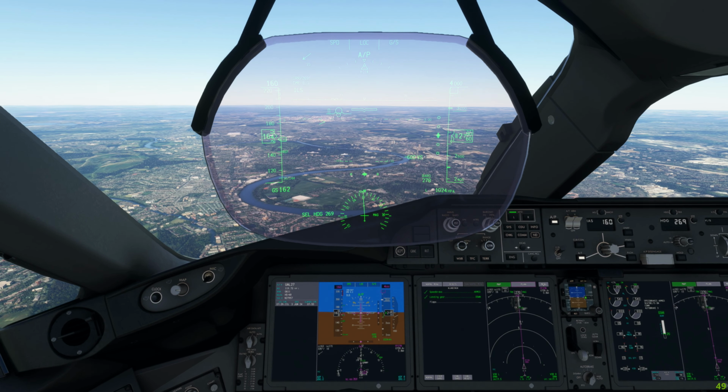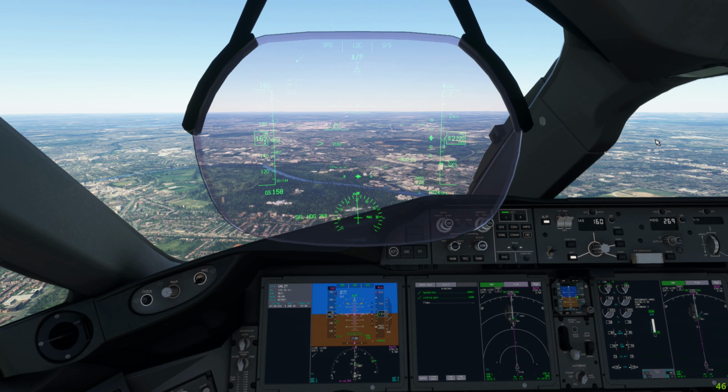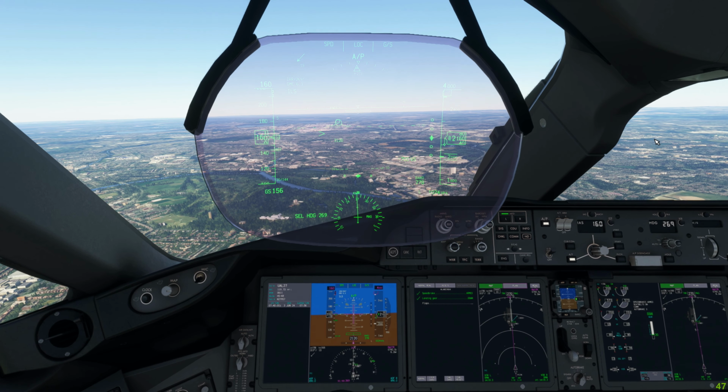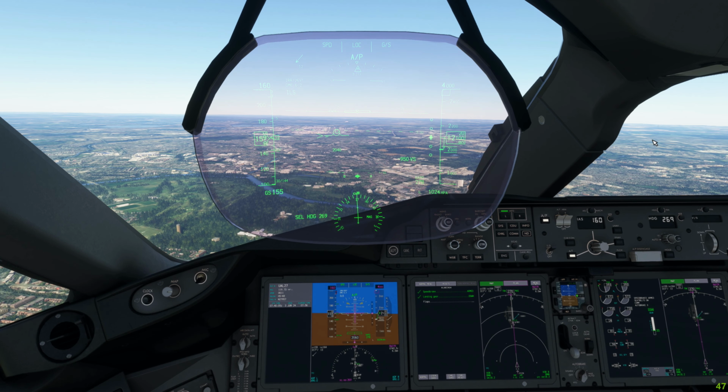Ready to taxi, Air Canada 505. Air Canada 505, taxi straight and hold at Lima 1. Taxi straight and hold at Lima 1, Air Canada 505. So 671, you can reduce to final approach speed now. Final approach with the 671.